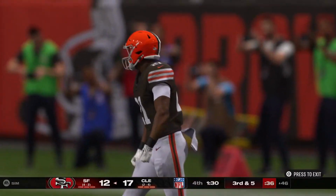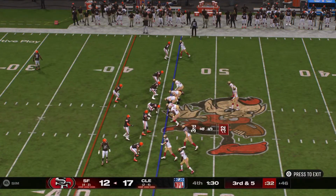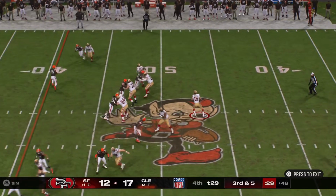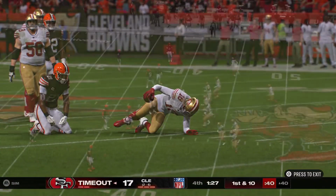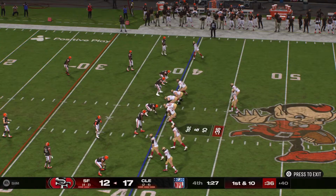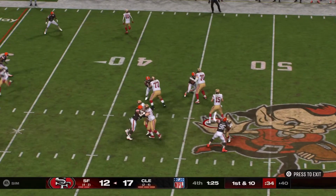Well, these corners, I tell you, they've done excellent work all game long. They remind me of guys in the past who just said, hey, throw it out here 100 times. Nothing good is going to happen. And if you throw it in the wrong place, I'll take it the other way. The 49ers now going to use the first of their timeouts as they'll get it with just under 90 seconds remaining. He'll look to throw.